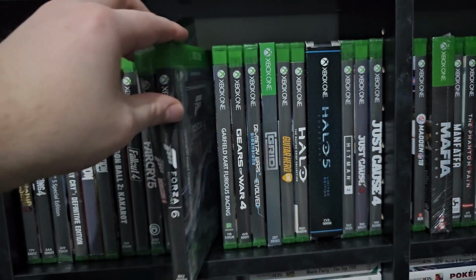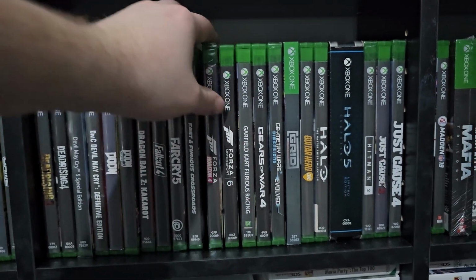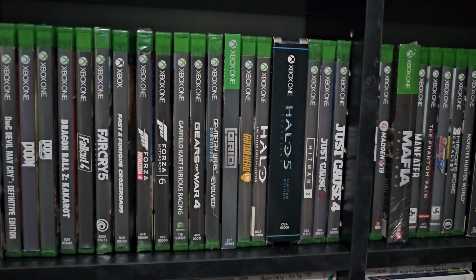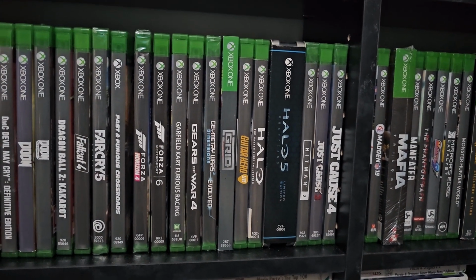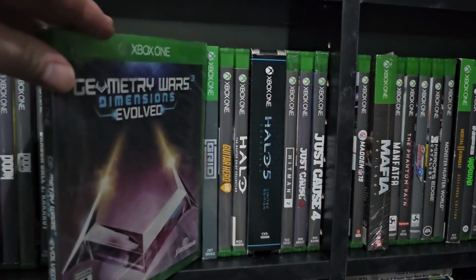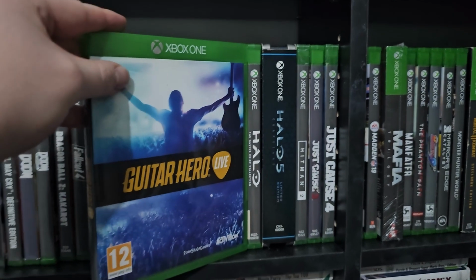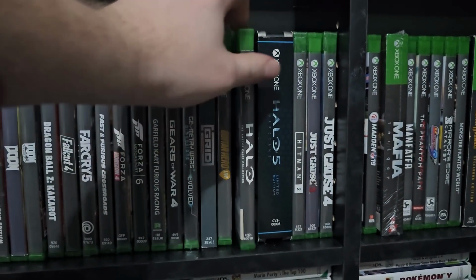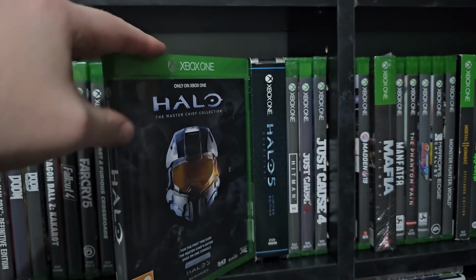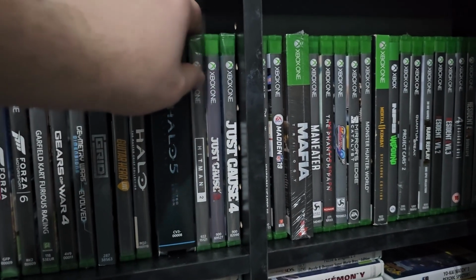Forza games, Forza 6 was a charity shop find, Forza 4 I did buy brand new at the time, but I ended up just playing it on Game Pass. So I've got the copy. Gears of War 4. I need to get the Gears of War Ultimate actually. Geometry Wars was free game collection. Grid was clearance. Guitar Hero Live, I was one of the fools that got it when it came out. It's crap, don't like it. Halo Master Chief Collection got with my Xbox One. Same with Halo 5. Hitman 2 was clearance.